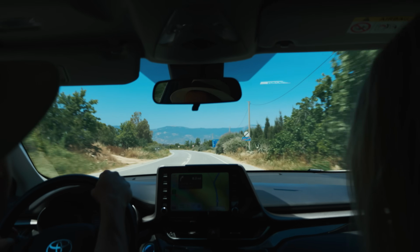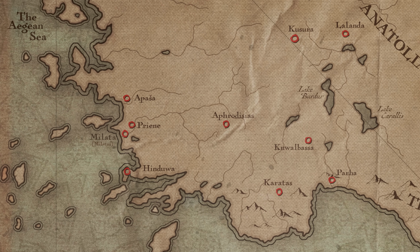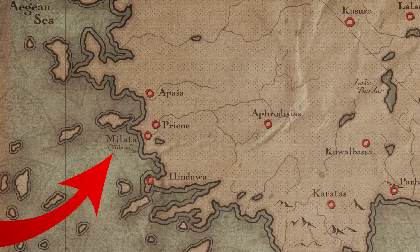According to the Greek geographer Pausanias, and take this story with a grain of salt, the Minoans sailed from Crete under a leader named Miletus, who had been sent by King Minos to this location.